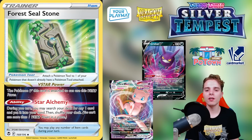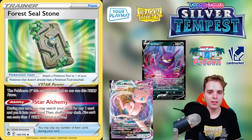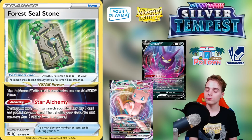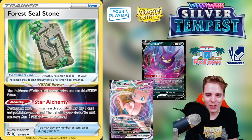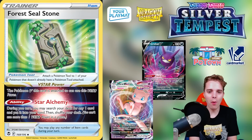This is pretty much giving a V-Star ability to any deck that is running a V Pokemon and does not have a V-Star in the deck. This actually states it can be attached to a V Pokemon and then you can use a V-Star ability out of nowhere: the Star Alchemy. During your turn, you may search your deck for 1 card and put it into your hand. So, computer search. This is computer search and you can just find it with Pokestop.